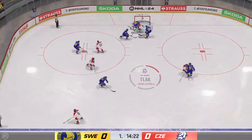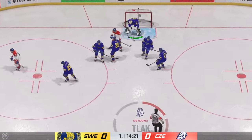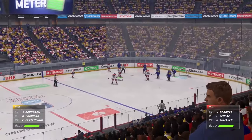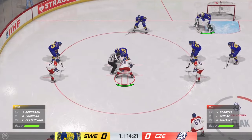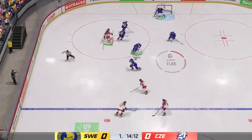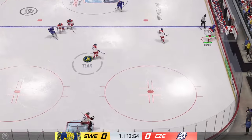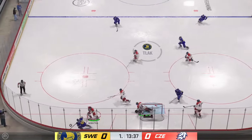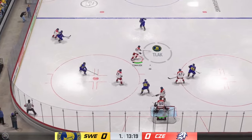Quick shot! Here's a shot! Oh, what a save! He gloved that one! Nearing the midway mark of the period, we've still got zeros on the board. Smart play to take possession, sneaking in off the wing. Right up the gut into the offensive end. Picked up along the boards by Bergren. Taken by Lindholm.